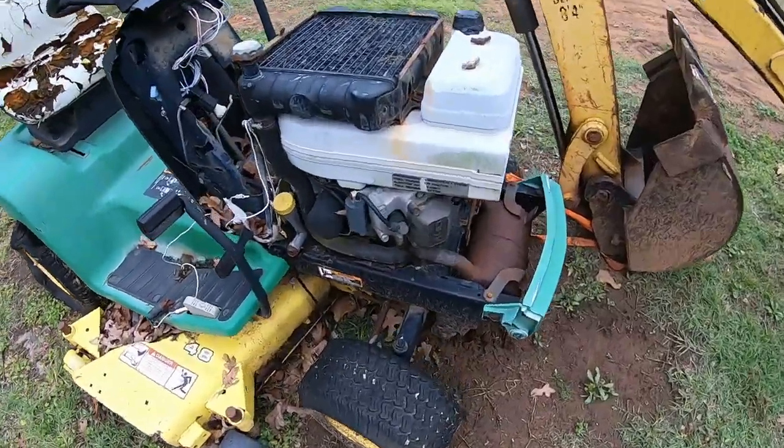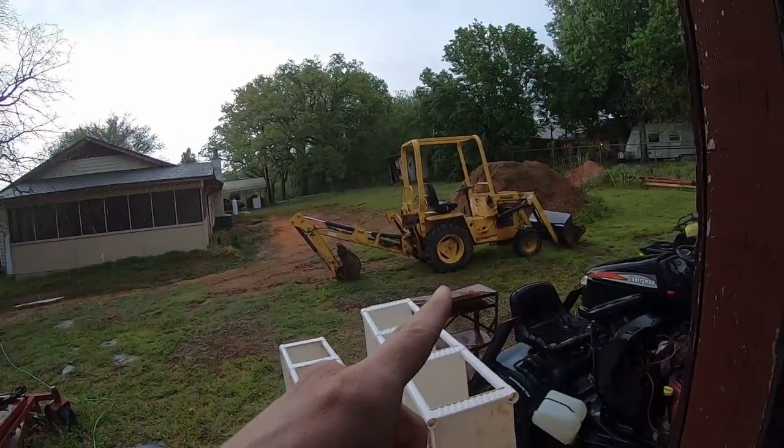Anyway, I've got someone else who's interested in a broken down Kawasaki engine. I've got the backhoe warming up. It's starting to rain out here. I'd like to get the mower over here where I can get the tank, where I can get the engine out of it. So we'll see if that happens or not.